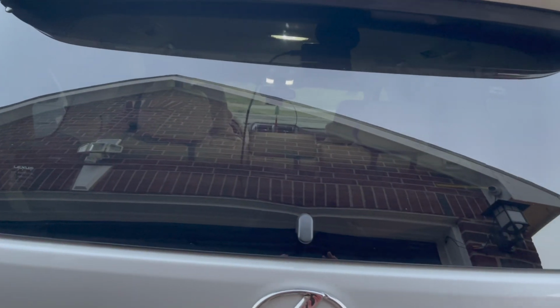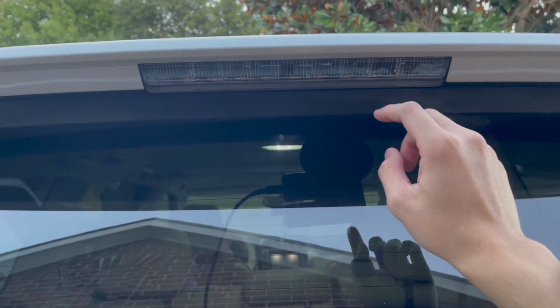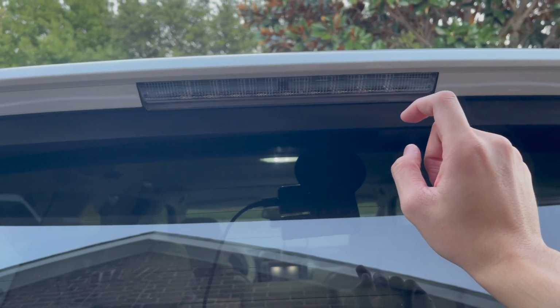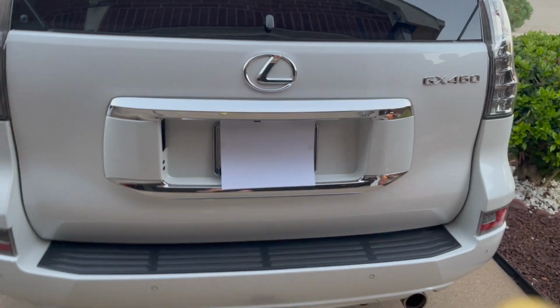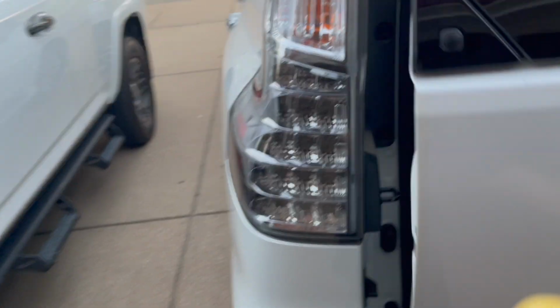But then I don't like how on the current GX, I mean, the very new RX, the brake light is like this small, right? But then on the 4th gen RX, it's longer. So they made the new one has a shorter brake light. So this is the way it looks like from behind. And I'm gonna show you guys the trunk.